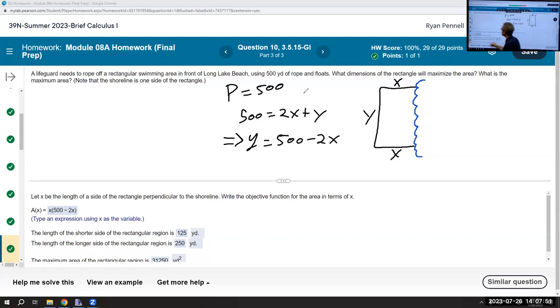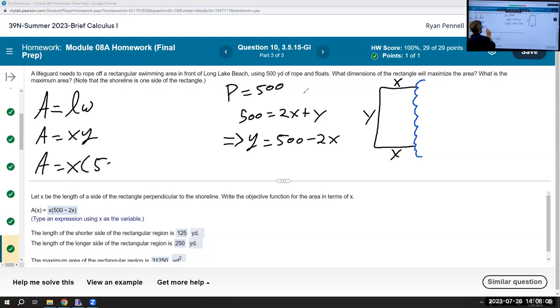Now we know the area of a rectangle is just length times width. In this case, the area is just x times y. But I have y in terms of x, so I can write area in terms of just x. There we go. That's the answer to the first part, putting area in terms of x. There we have it.